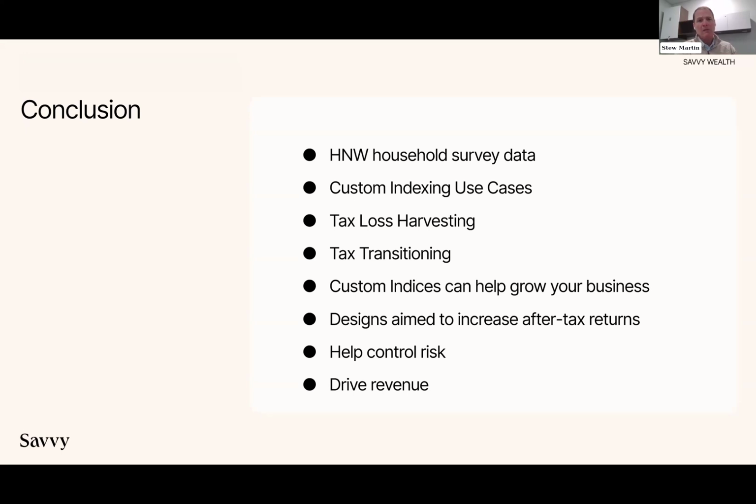If you're in a low tax bracket, or say even in a qualified account, there are certain reasons to use direct indexing in qualified accounts, such as the customization. But really a big part of the value of these strategies is the tax loss harvesting and tax deferral abilities through tax transitioning.